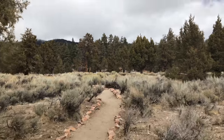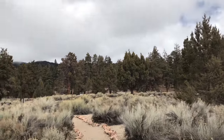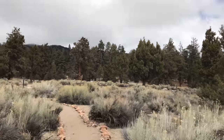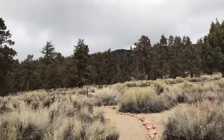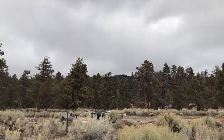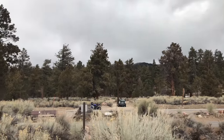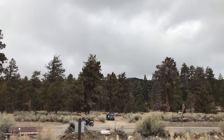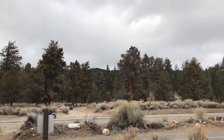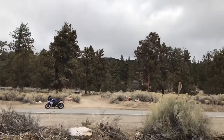I can hear my bike, so it's still here. That's good. My helmet's still on it. That's good. Oh, look at these people on that private road. But they looked like they were going there, so maybe I'm the one on the private road.